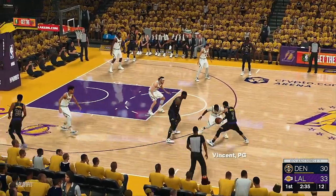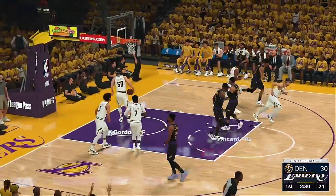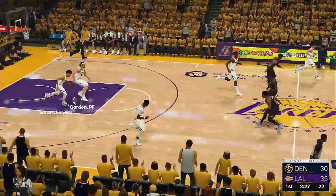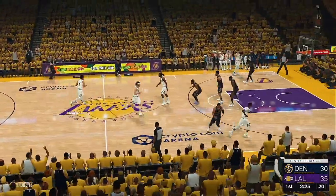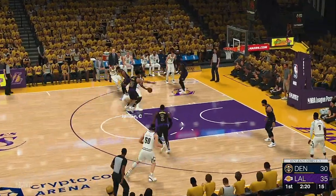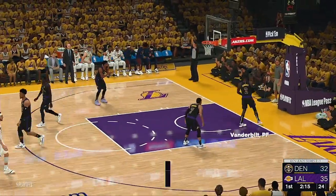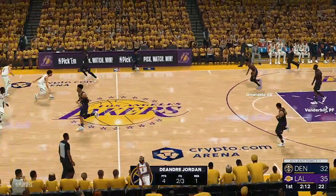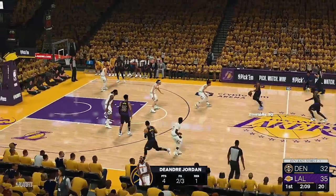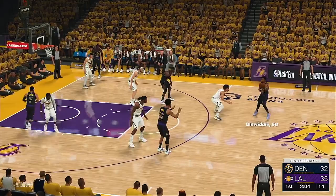Dinwiddie passes to Vincent. And he buries his first look. And once more this half, they find a way to get great position inside. Pass to Jordan. Gets it to go. That makes him 2 for 3 in this game. Not afraid at all to get physical. Jordan finds it so essential for a big to be able to work through contact.